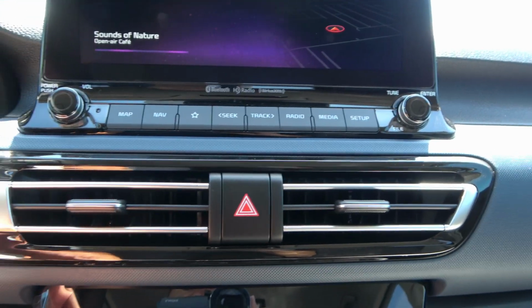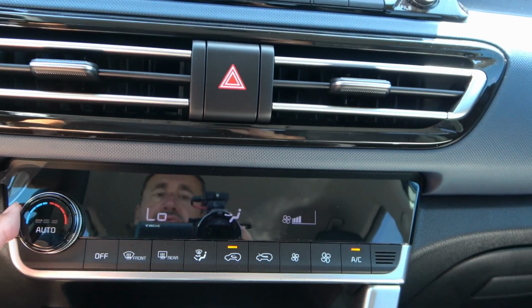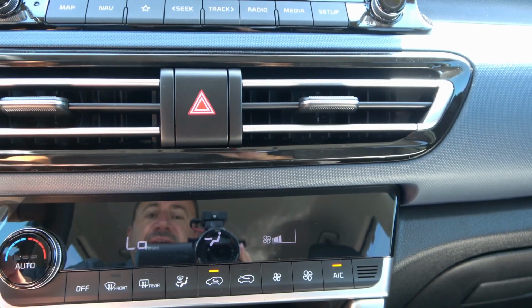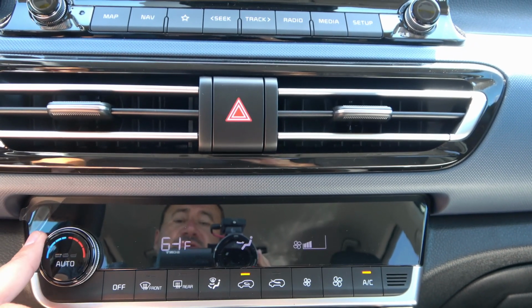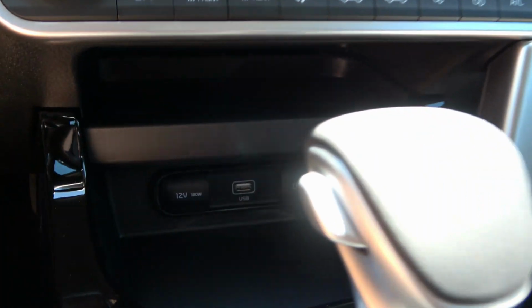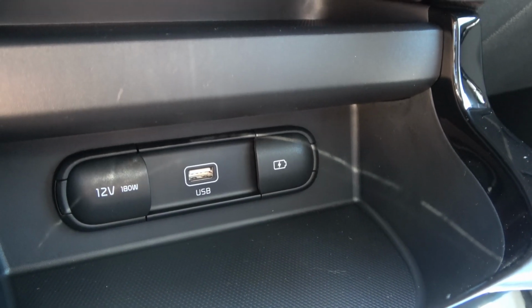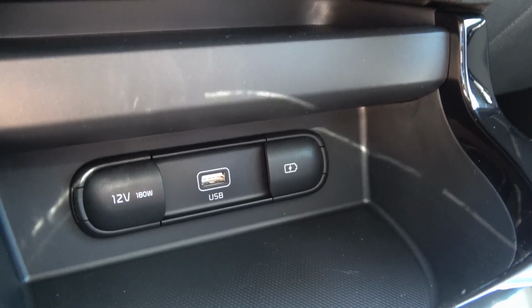And then you have these nice vents, power engine start button. You do have the electronic climate control, right? This is single zone climate control, but it is electronic, so you can set up your temperature, the position the vents are operating, etc. And then at the very bottom right here in front of the gear shifter, you have the USB, you have the 12-volt power outlet, and then you have another USB for charging.